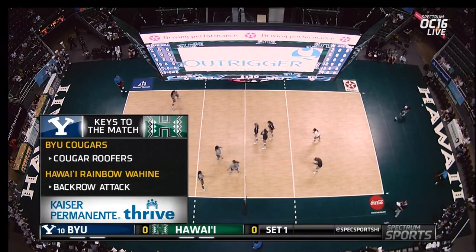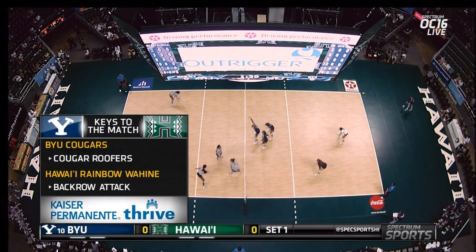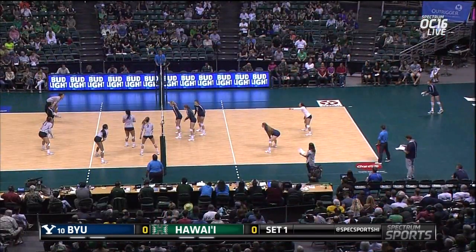Clearly a BYU strength. And for Hawai'i, back row attack, I think they've got to get Maglio involved. I think you'll see it. When she's in the front row, we'll be setting some back row sets.